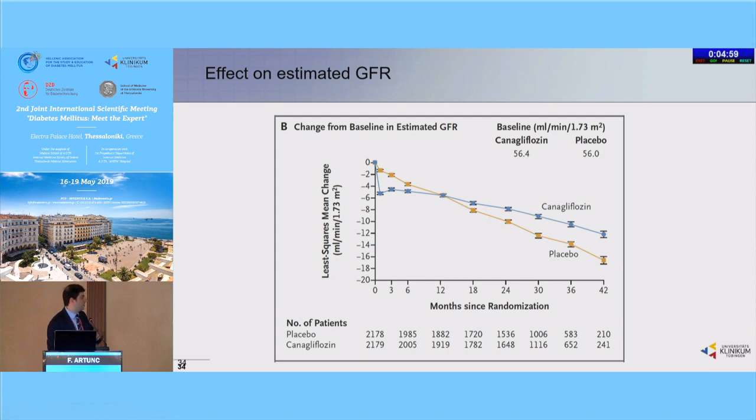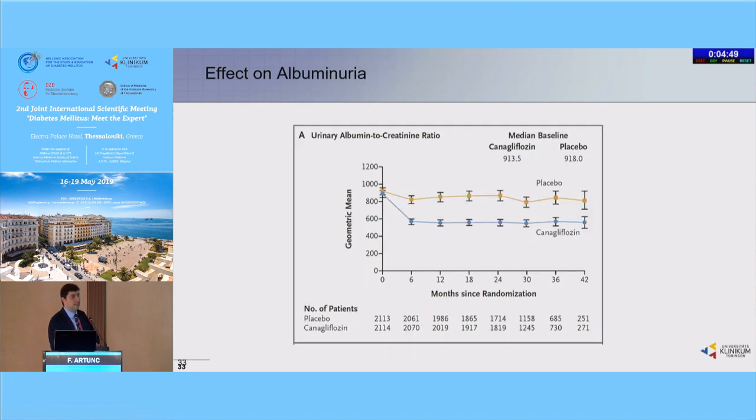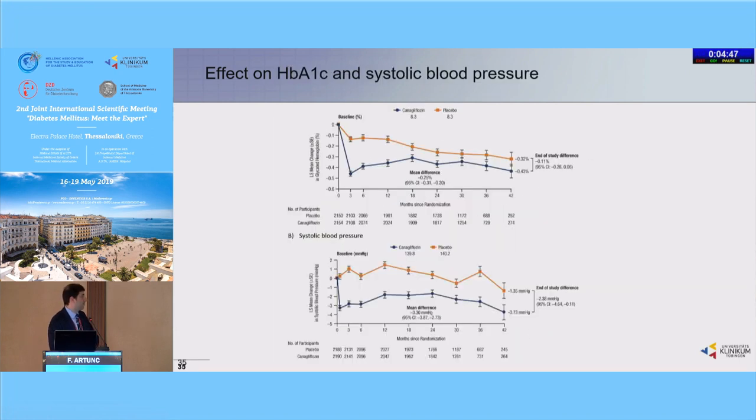patients. And this is very interesting because it shows that these drugs act on the glomerular hemodynamics. So how can we explain these very instantaneous effects? I will show you later on. Effect on HbA1c and systolic blood pressure shows a drop in glycosylated hemoglobin and also a drop in blood pressure of about 4 to 5 millimeters of mercury.